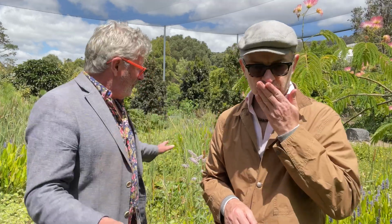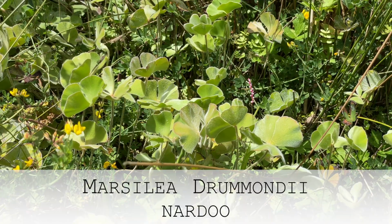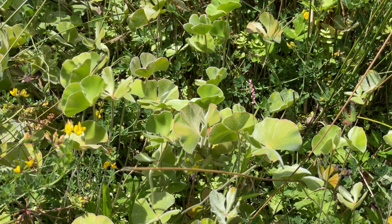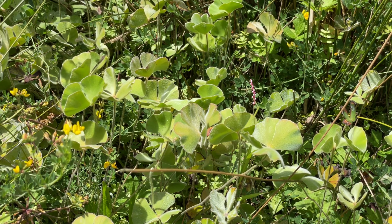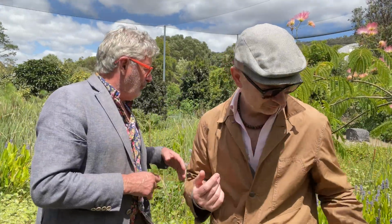So there's other interesting plants in here. We have nardoo, which is a native plant in Australia, although it does grow in other countries as well. And the local people used to grind up the tubers and make a flour from nardoo. So there's bulrushes as well, and you can eat the rhizomes of bulrushes. Can you? Yeah, so there's lots of lovely water tolerant and loving plants that have edibility.